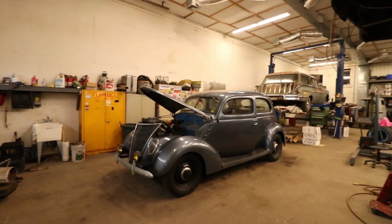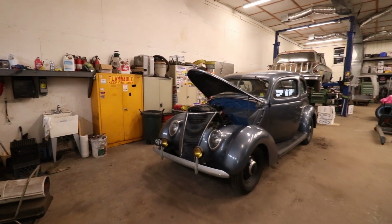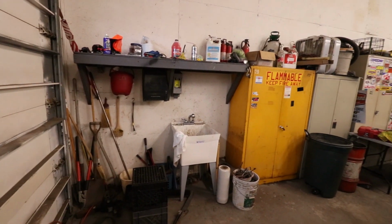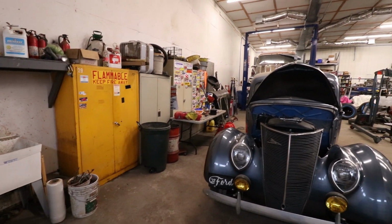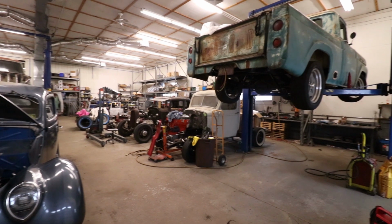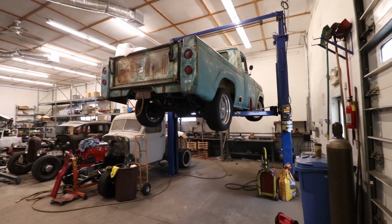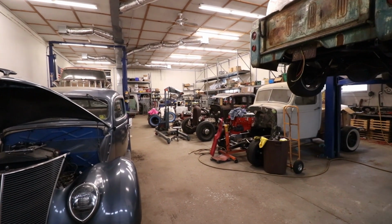All right, here we are. Place is a mess right now. If you don't know, I'm building a barn at home, which I'll get into in the future, and a lot of this will be going to the barn as I build out my personal shop at my house. But yeah, here it is. This is our shop. We've been here since 2013. A lot of good memories, a lot of good things, a lot of cool cars came through here.